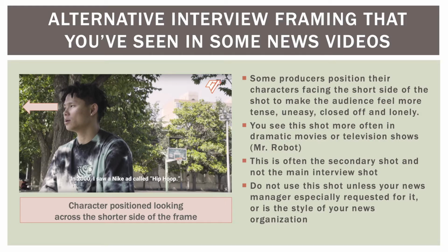Another alternative framing is basically filming them on the short side, which is what you see. Some producers position their characters facing the short side to make the audience feel uneasy, tense, closed off and lonely. So you see this shot more often in dramatic movies or television shows, such as Mr. Robot. This is often the secondary shot and not the main interview shot. So you might have seen it, but it's normally not the main shot, it's the second shot.